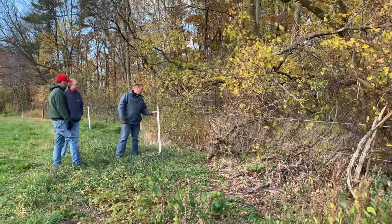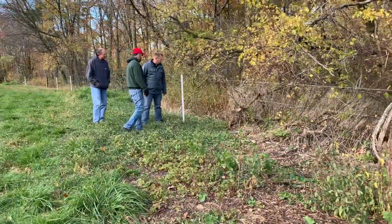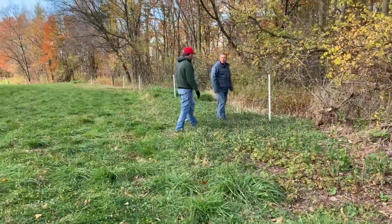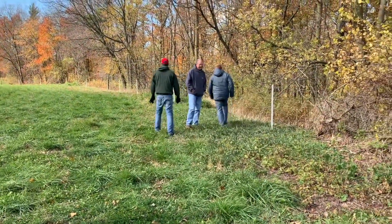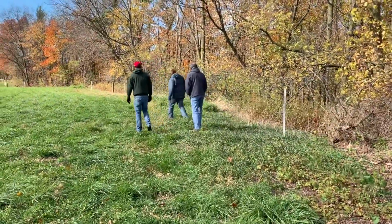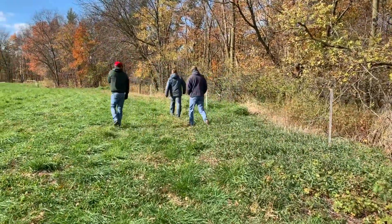By having a fence around the farm and the crops, if we do have a crop failure, a drought, or just a reason to terminate the crop, we can pasture it, or even just to trim it down, we can pasture the animals on and get the benefit of the feed that is there, the crop.